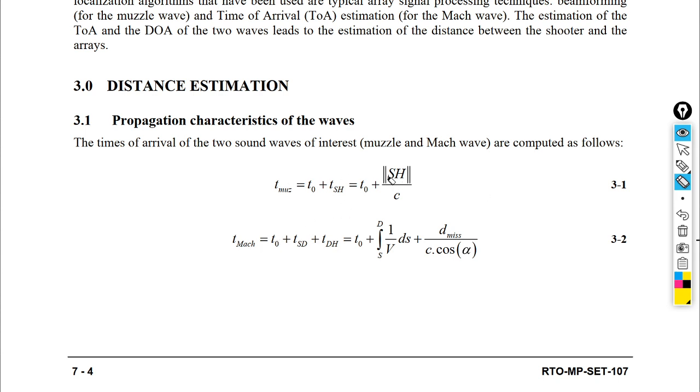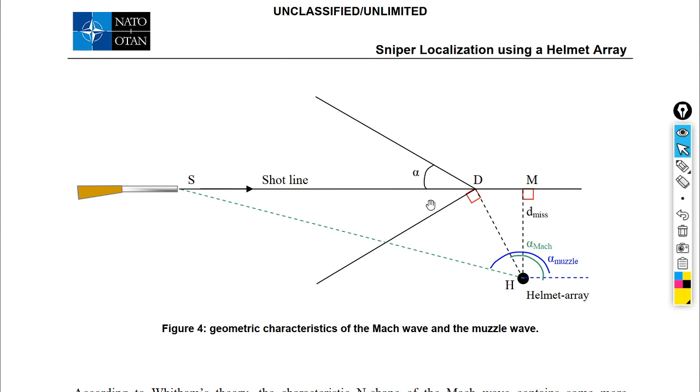Up here for the muzzle blast, that's all fine and dandy. Now, when you get dozens of them together, then you have a whole nother problem completely. But let's move on. I don't want to get into the weeds too much. I just want to point out that this is a pretty good representation graphically of what's going on when you're looking at both the muzzle blast and the shock wave calculations, and this is called the geometric model.